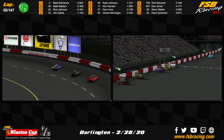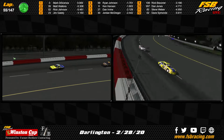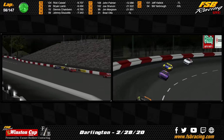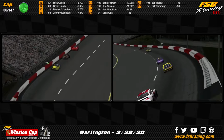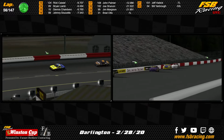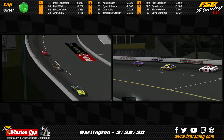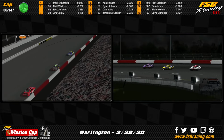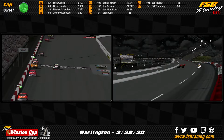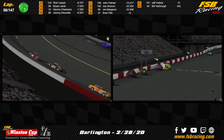And see, Dennis Chambers still mired in traffic here. Matt Watkins there. Dennis Chambers has only worked his way back up to 15th by this point. Here comes the pace car, taking a look and trying to get in the head of Rick Johnson. Good luck with that. Or maybe it's just getting a little air on the nose there. Or he's struggling a little bit here. Looks like he's having a problem.